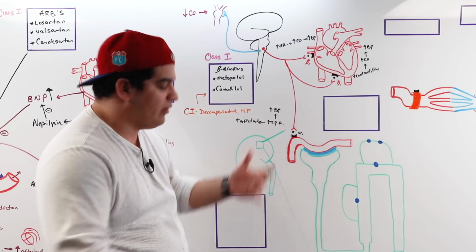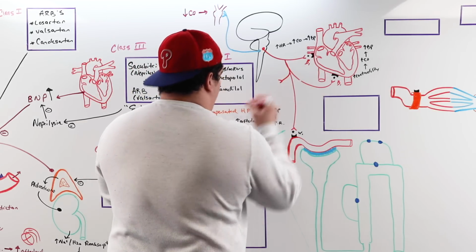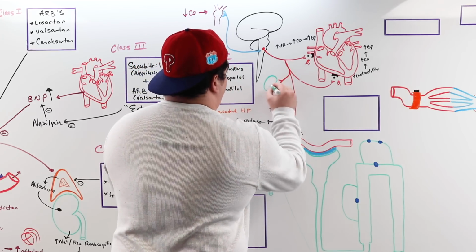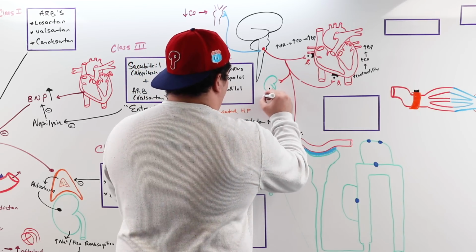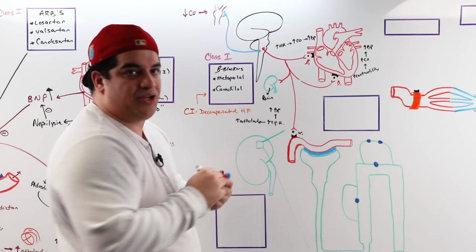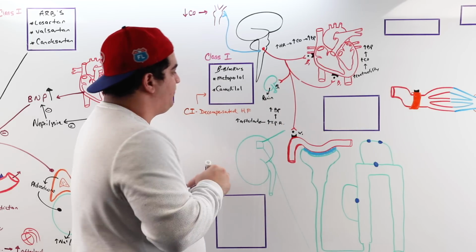Remember, what else do they do? Just for the heck of it, so you guys have it. Remember, they also act on the kidney. And if you guys remember, they act on the JG cells. When they act on the JG cells, that triggers the release of renin. I don't want you guys to forget that as well. That triggers the whole renin-angiotensin-aldosterone axis. And again, these are beta-1 receptors, okay?